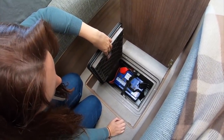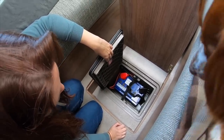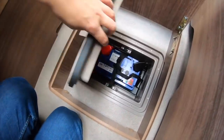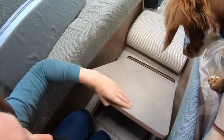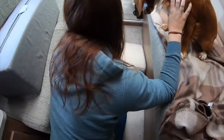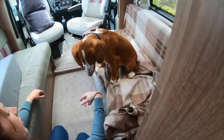Single battery. Yeah. The battery wasn't connected properly, so we were having a couple of errors and things. It was entirely down to the terminals. It's quite neat, that. Actually, I should probably show the interior water tank, which again we like, because if we do go somewhere like the mountains, it keeps it all inside. Keeps it warm in winter.